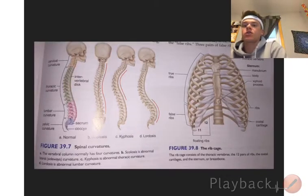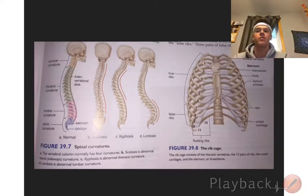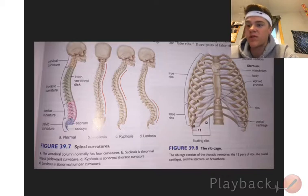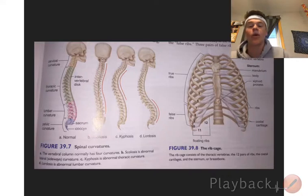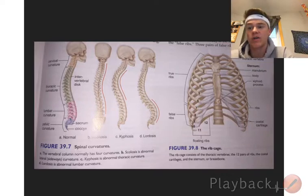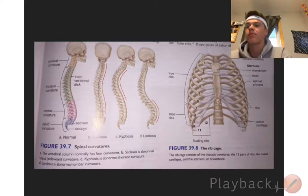All right, now you have the spinal curvature and the rib cage. So the spine is made up of the cervical curvature, thoracic curvature, lumbar curvature, and the pelvic curvature, which is the sacrum and the coccyx. And you can see in the A, B, C, D here, you have some disorders. So B is scoliosis. It's an abnormal lateral sideways curvature. You don't want that. It doesn't look good. Kyphosis is an abnormal thoracic curvature, which is going backward. I don't think you want that either. It looks pretty painful, kind of like a hunchback. And then lordosis is an abnormal lumbar curvature, where the lumbar curvature is curving in too much. That doesn't look healthy either.